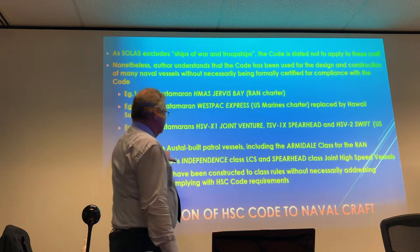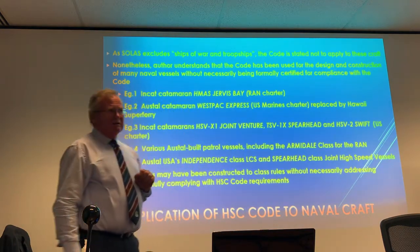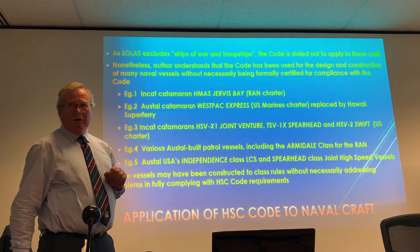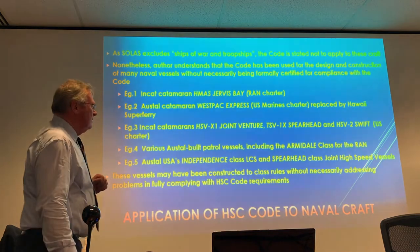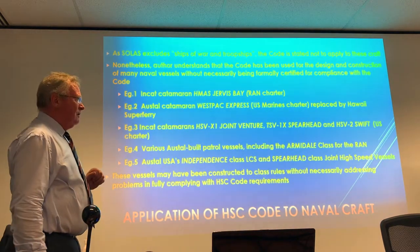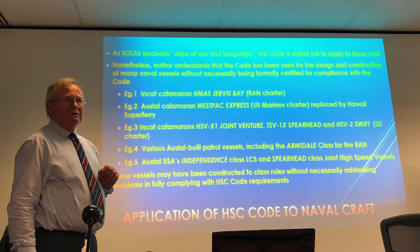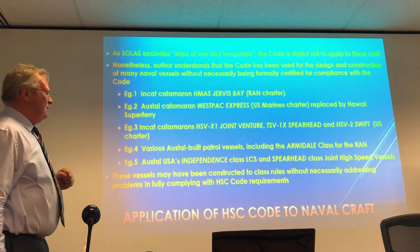The Armidale class, I would say, were probably not built to the HSC code as such, but they were built by a builder who effectively only built to the HSC code, and they were built to the DNVGL rules, which, as I've said earlier, don't necessarily reflect the HSC code.